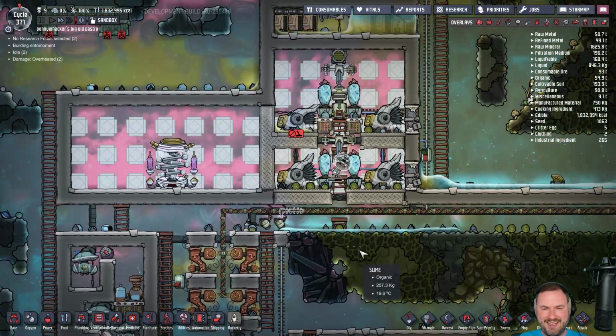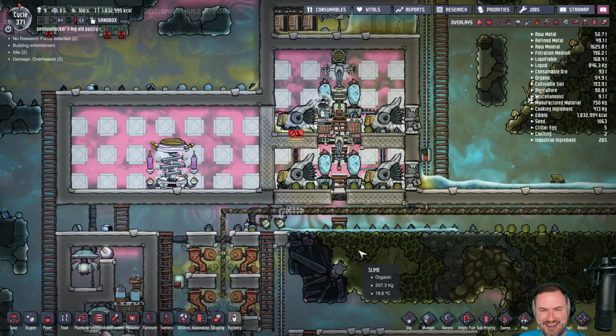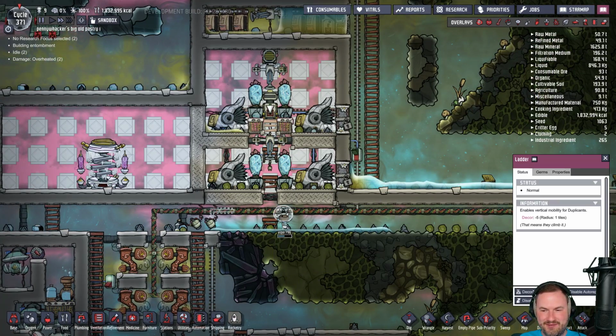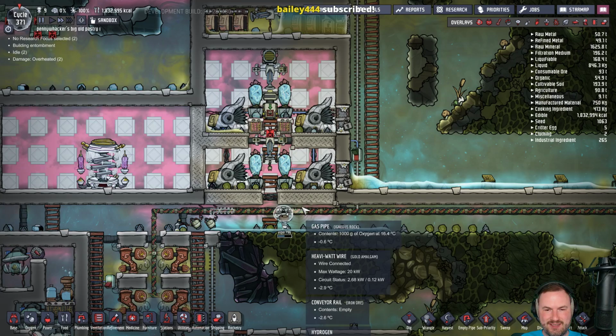Oh no, he is. Oh, look how slow he is. Very cute. Okay, let's get rid of these ladders now, since they don't need to be here.